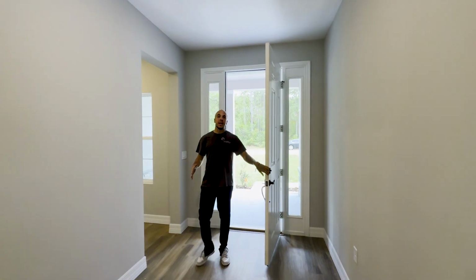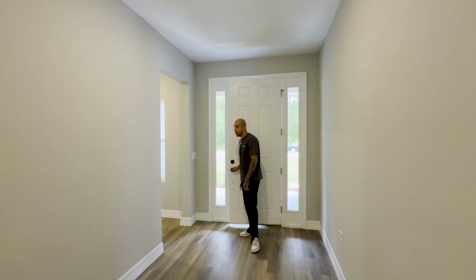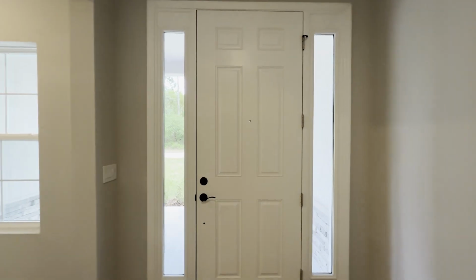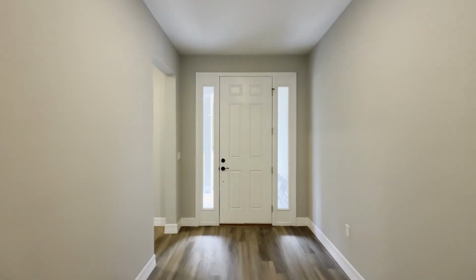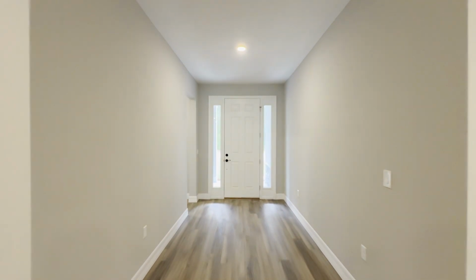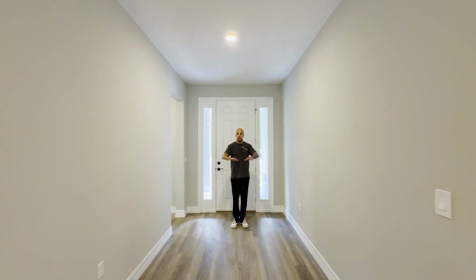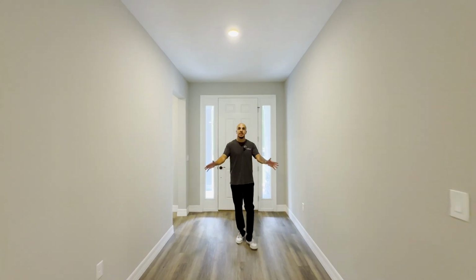All right, so stepping inside the home. Now, some quick specs about the home that I want you to keep in mind as we tour this property. You're gonna have 9.5-foot ceilings throughout the entire home, luxury vinyl plank flooring throughout this entire space. You are gonna see cozy carpet in your bedrooms, and you are gonna see ceramic tiles in your bathrooms. Now, one thing I really like about this home, you step in, you have this foyer area, and you have this hallway that's gonna lead into the open concept areas of this home.